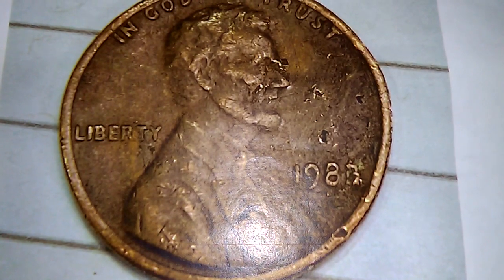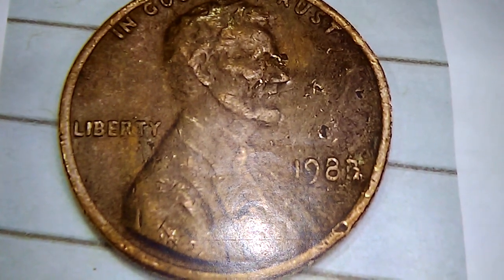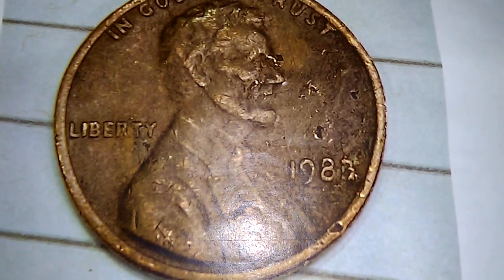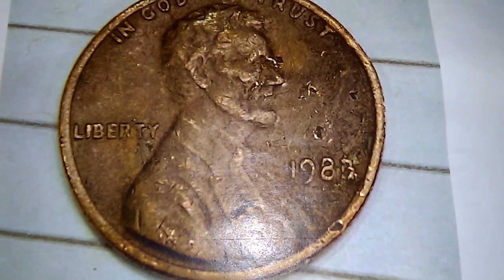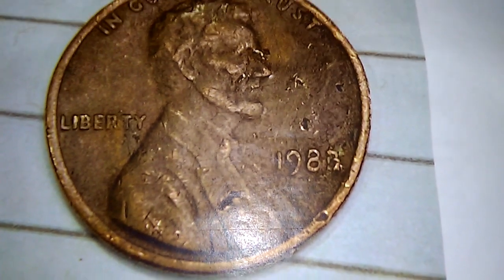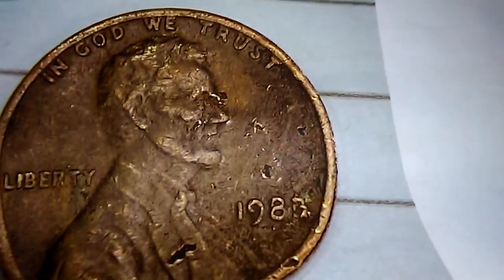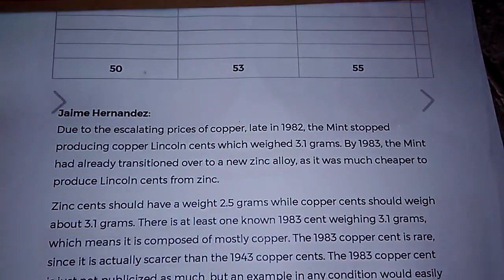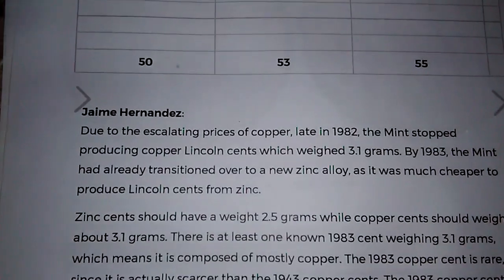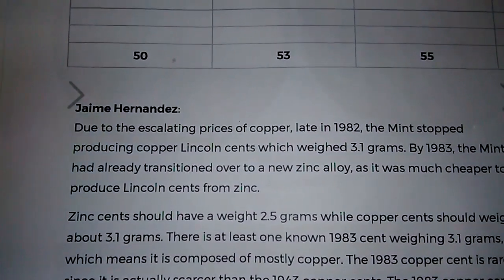But if this coin is authenticated through one of the major grading companies, ANACS, PCGS, or NGC, a 1983 copper penny is worth quite a bit of money. And the reason why is because in 1982, the government stopped making pennies out of copper. You see right here, I'm reading from this paragraph right here.